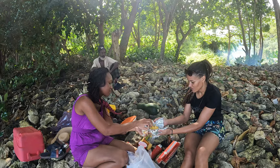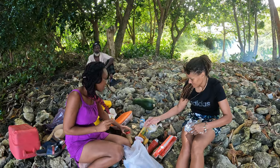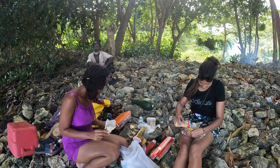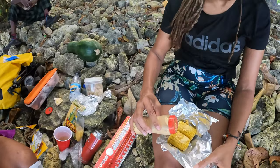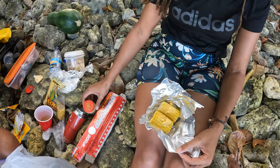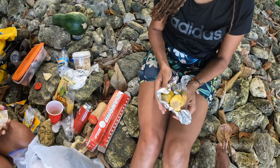Yeah, they put some butter up on the corn. There you go.